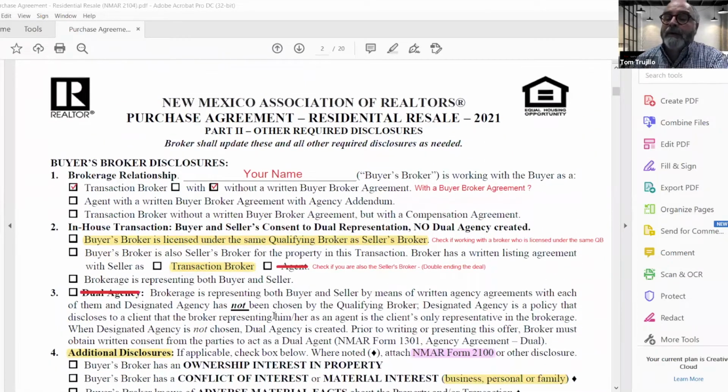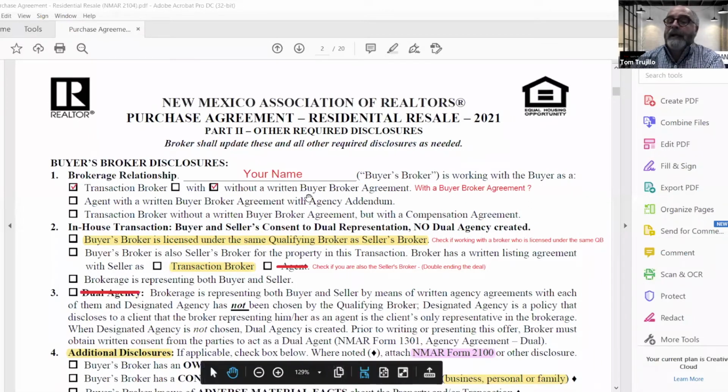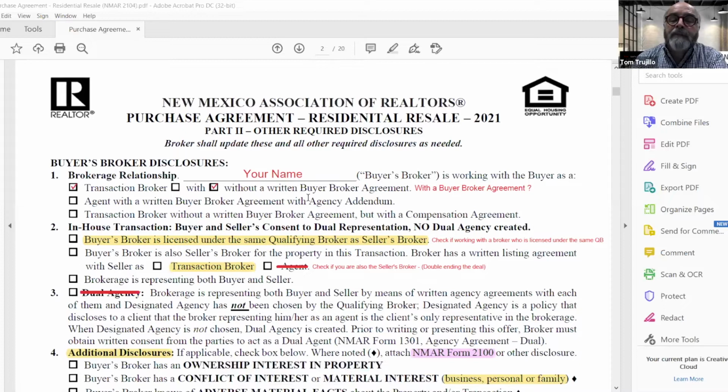Now we're going to get into the meat of things. Things changed up a little bit, Susan, since the last time you've probably written the contract. We've changed things. For those of you who are new brokers, when you see things in red, that kind of helps you along when you're ready to do your new contract. So your broker relationship, that's your name. In this case, Susan Lumley is the buyer's broker, working as a transaction coordinator, with or without a buyer's broker agreement. 9 times out of 10, I'm not saying this is right or wrong, you wind up getting a new buyer and you probably never even get to the point of having a buyer's broker agreement.